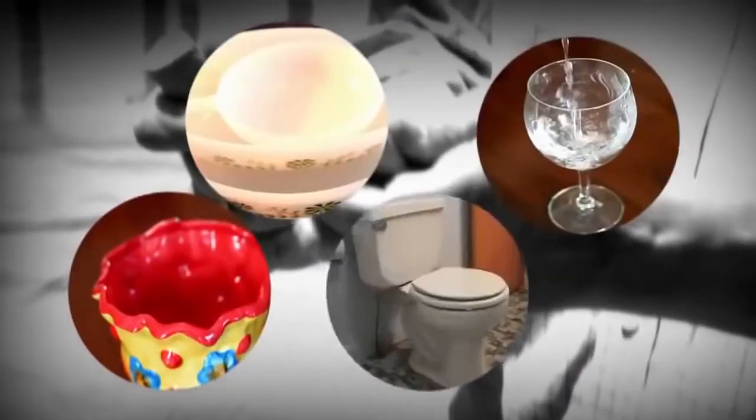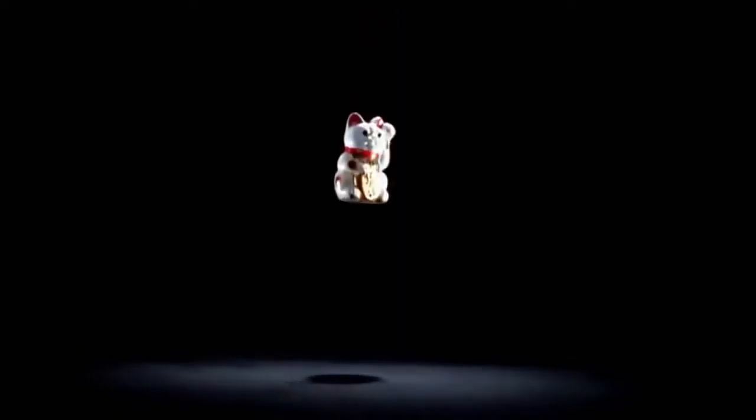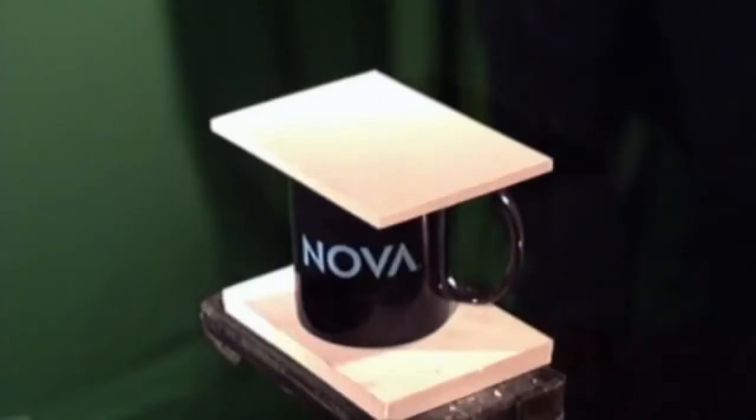But ceramics also have a weakness. Bend them, drop them, shoot them, or even take a hammer to them.